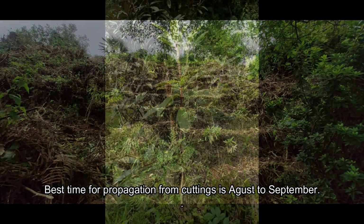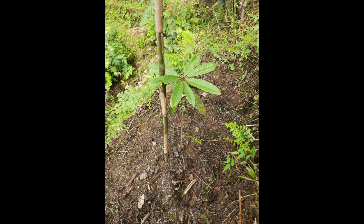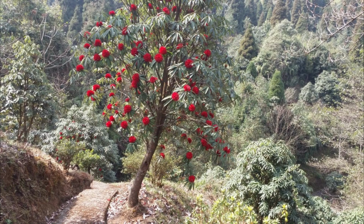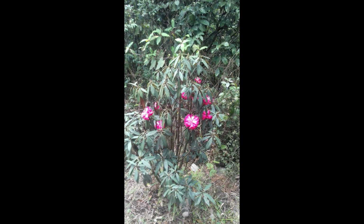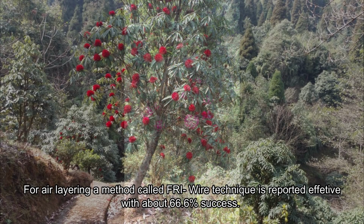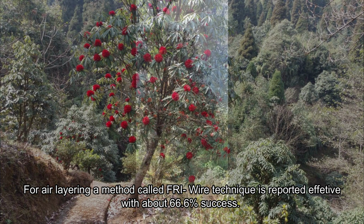About 3 inch to 4 inch long semi-wood softwood cuttings are taken and the cut end is placed in a rooting medium consisting of equal parts of peat moss and clean sharp builder's sand. For air layering, a method called the FRI wire technique is reported to be effective with 66.6% success.